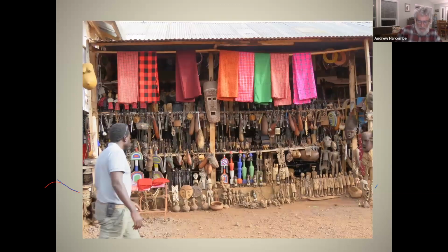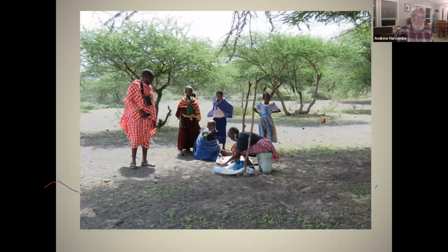I just thought I'd finish up the slideshow with a very few more cultural types of pictures. This is the local market showing the colorful fabrics and a lot of the carvings and stuff that were available. This was one of the first families that we met, Maasai families. Maasai are a very proud indigenous group there. They tend to be shepherds, goat herders, etc.